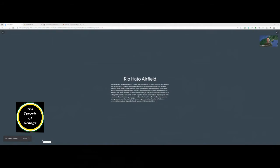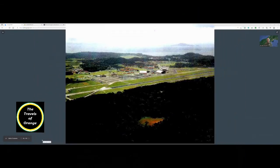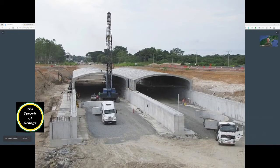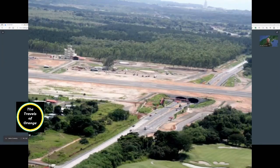It was used by the U.S. Air Force as an auxiliary military landing field as late as 1990 as part of Howard Air Force Base operations. However, U.S. control over the area was returned to Panama in the 1960s. In 2011, Panama began work to transform the airfield into a commercial international airport. And that airport opened on November 13th, 2013.